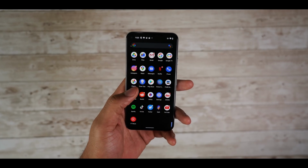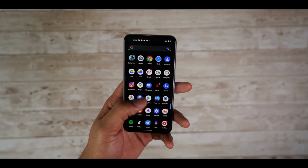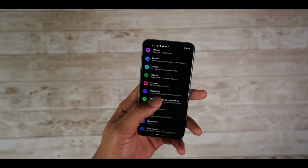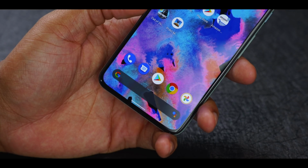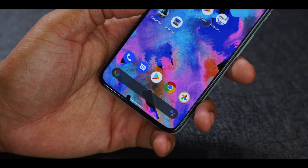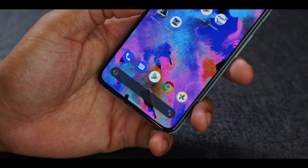What Google is doing with this phone is giving you a clean and minimalistic Android experience. They know their main feature is the camera, and they truly focus on that. Of course, you get Google Assistant and all the features that it comes with, and if you take time to dive into Google Assistant and everything it can do, like screening your phone calls, it is really good.